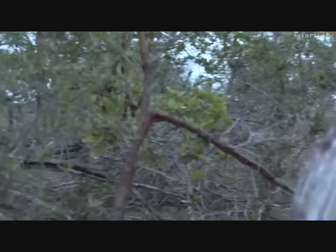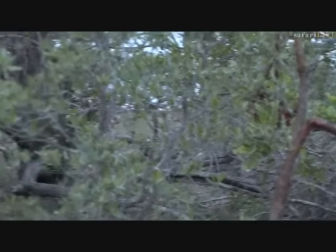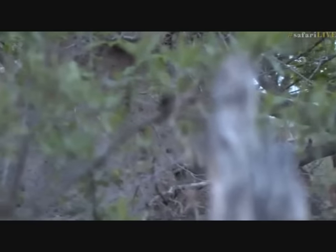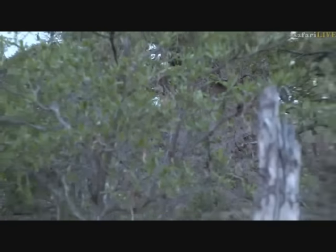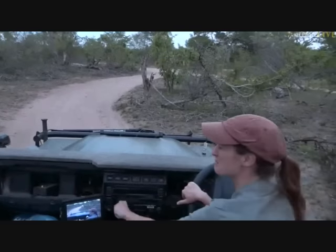Oh, this is so cool. And we're gone. Wait, we're coming back. No, we're gone. No, we're back onto quarantine. Right, everybody, let's go and catch up with the mad baby impala. A cool way to start a morning.